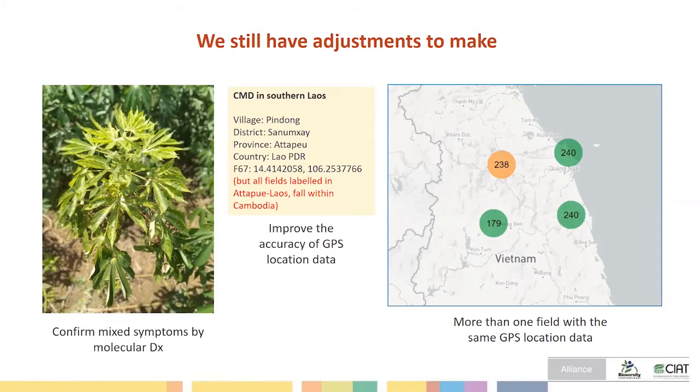There are some improvements to the GPS location data that we have to make. There are some provinces in Attapeu that, when we map the GPS data, were located in Cambodia, not in Laos. So we corrected this already. We contacted NOI, but this must be something with the telephones or the applications that are being used for the GPS location. But there are not many cases of this.